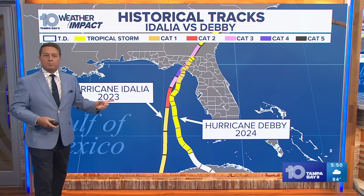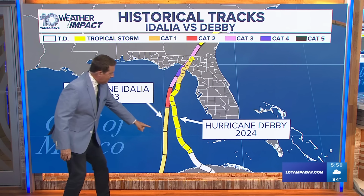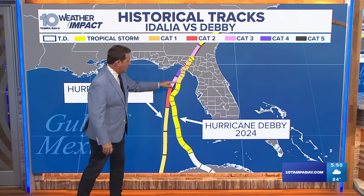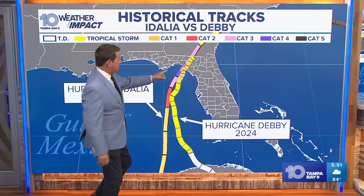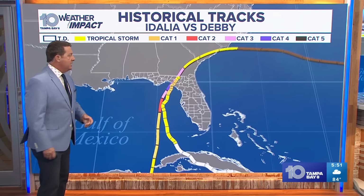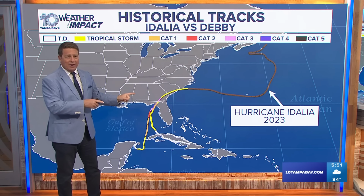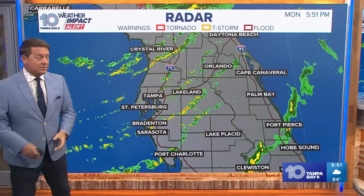Now, look at the difference between Idalia last year and Debby this year. Fairly close, although Idalia was much stronger as it came by. In fact, Cat 4, right before landfall. This is Tropical Storm, Hurricane Cat 1 at landfall, but very, very close. And landfall was from Perry to Steinhatchee, only about 40, 45 miles or so. So pretty close. But it's ironic, if you look what Idalia did, it went up, it did this thing, and it came back. Debby might do something very similar to that, except it would be doing it right in here. Small turn. So yeah, pretty close to what we had last year.